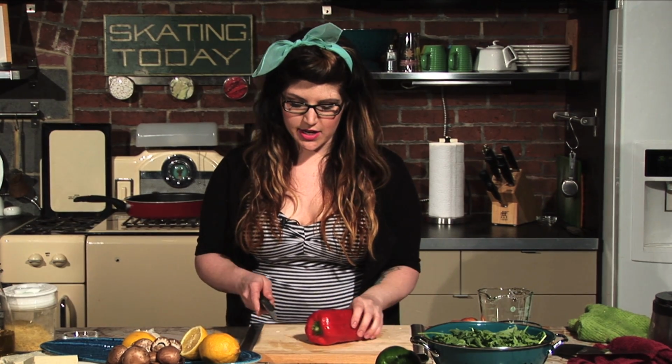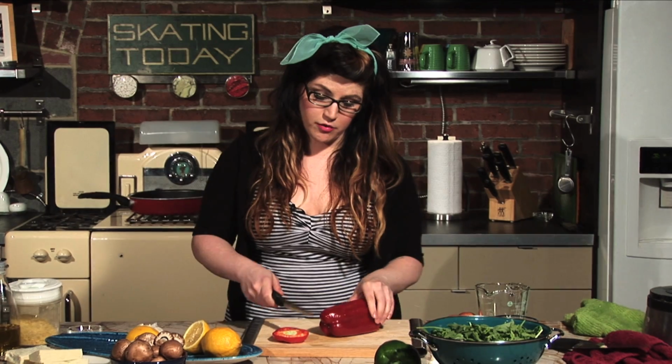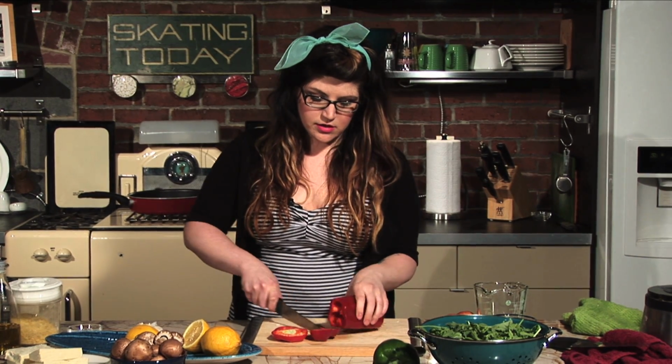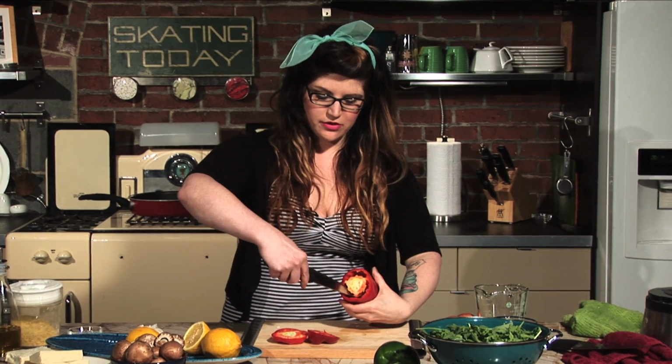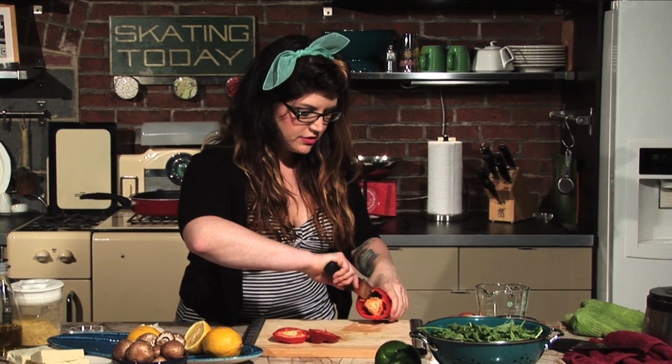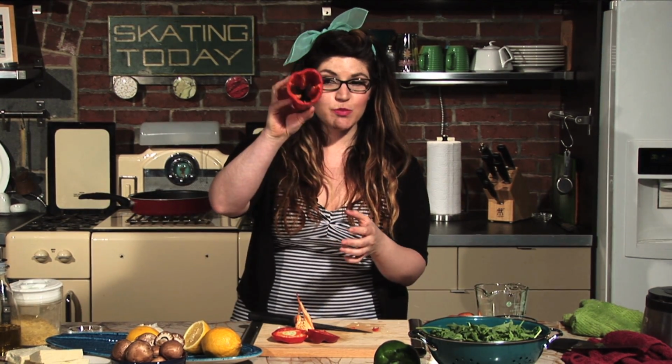A really simple way to chop peppers, I'm gonna show you right now. Cut off the end. I should say cut off both ends. Okay, so now you have this kind of see-through area, and just go through and scoop out the middle. And now look, it's beautiful.